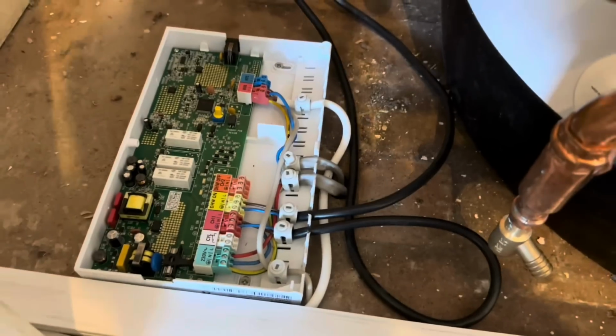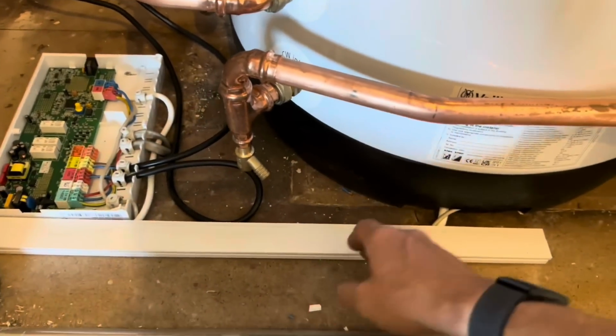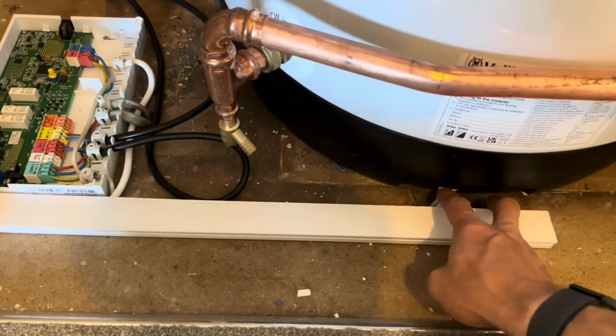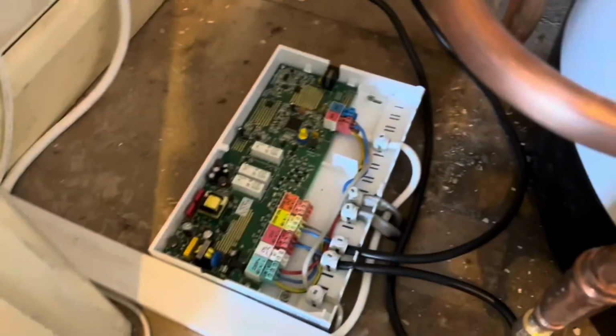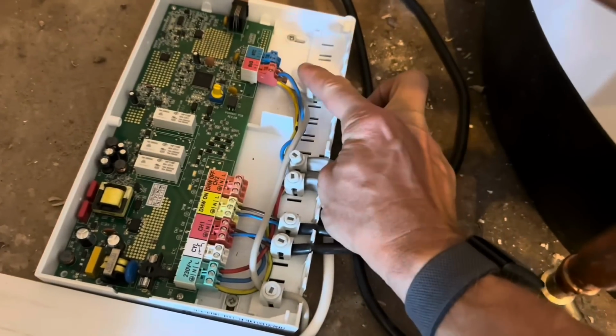So we've run a bit of trunking to keep these two tidy. That's the immersion feed and the NTC sensor, which is that. Pick up the V-Smart. The V-Smart comes back down. That's this one into the bus.